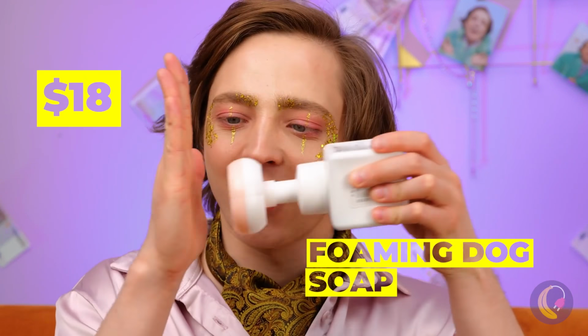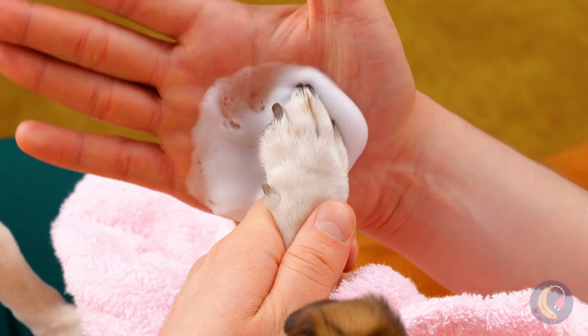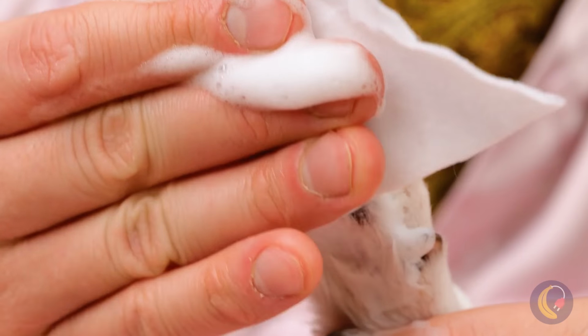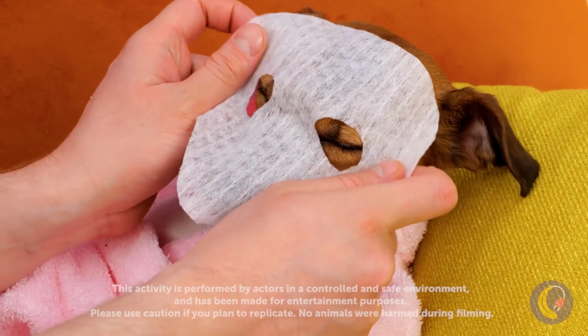Of course, the most important part of a beauty routine, canine or otherwise, is keeping clean. Cue the foam. Still, no true day of pampering is ever complete without some form of facial mask.